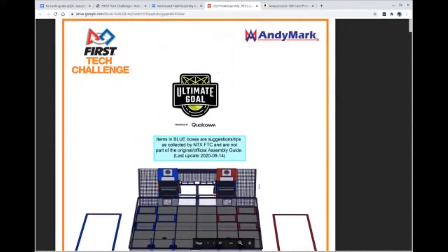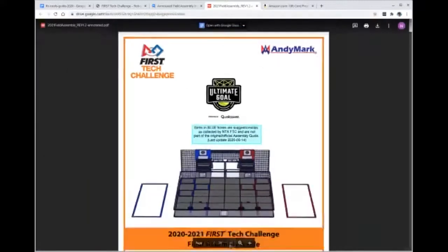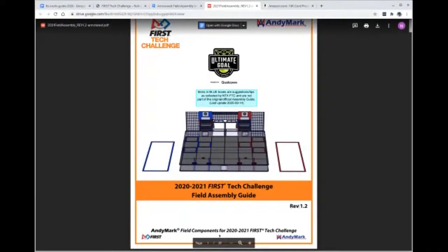What I did was, after I built my first field, and that took a bit longer, or once I built my first goal, as I went through the build guide instructions, there were several parts where I wouldn't say I was stumped, but it's like, gee, I really wish you guys had told me this. So I went back and added my own little notes to the official build document. This is the official build document that comes from AndyMark, that you can download from their site, or you can just get mine. The version mine is based off is revision number 1.2, and that's the latest one I did.